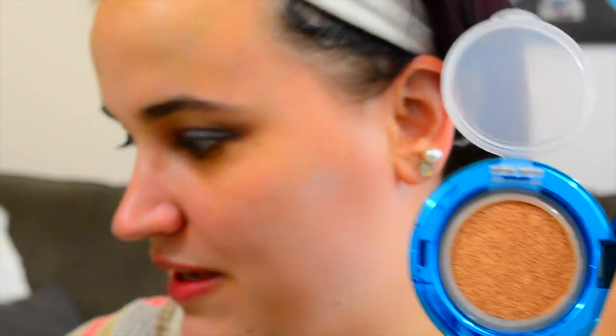The first cushion is going to be the Physicians Formula on this side of my face. I only have moisturizer, SPF, and primer all over my face. I've done my eye makeup already because I usually do. I don't have concealer on, and I'm not going to wear it throughout the day because I want to see if the coverage holds up. So we're going to start with this one.